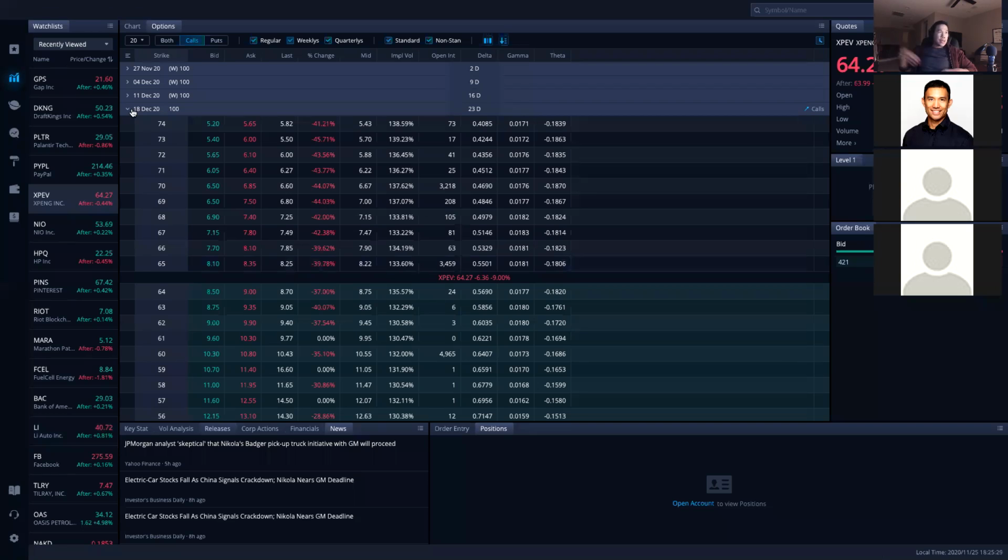Yeah. So theta matters more if you're playing a weekly option. On longer term options, like several months to years, theta doesn't matter as much until you get closer to the expiration date. So absolutely, that's in the comments from Dan. Thank you so much for pointing that out. So that's how I'm kind of playing this out.